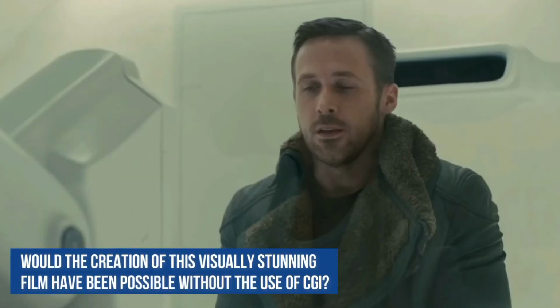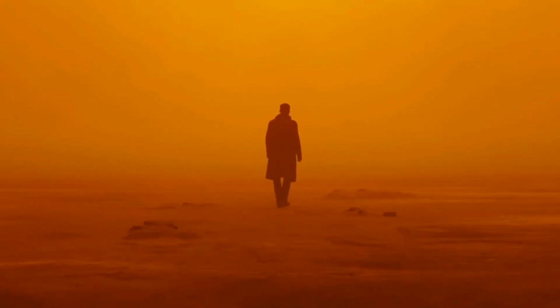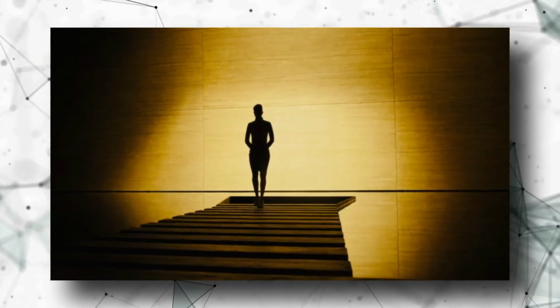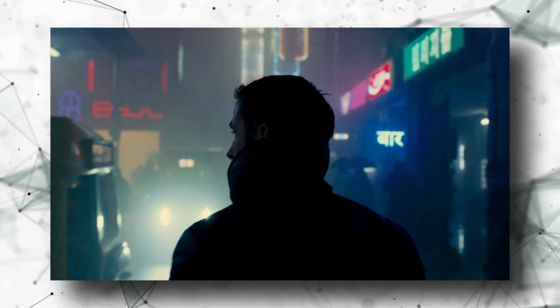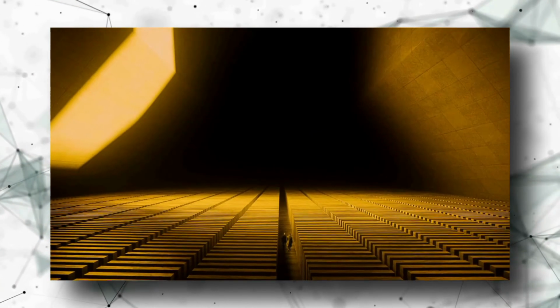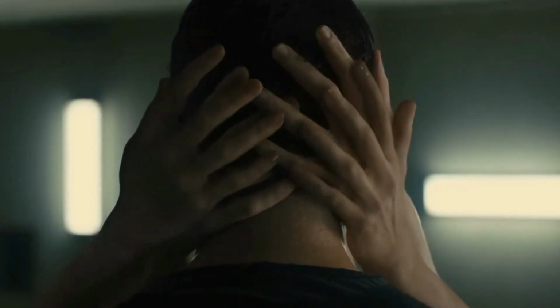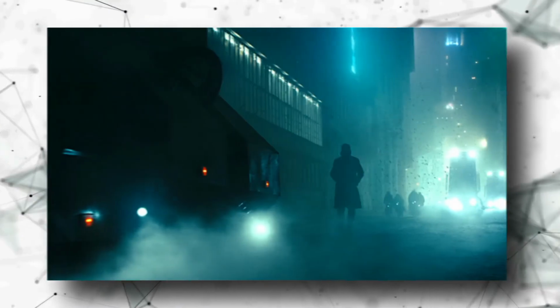So, would the creation of this visually stunning film have been possible without the use of CGI? Let's take a look. The short answer is no. But let's dive a little deeper and look at specific examples of what the film would look like without the implementation of CGI. If you look at the merge scene that we just discussed, you can see that CGI was responsible for literally creating the movie magic, and this would not have been possible using practical effects.